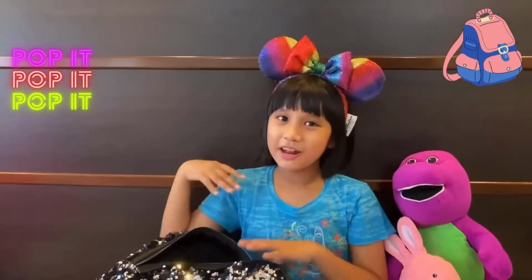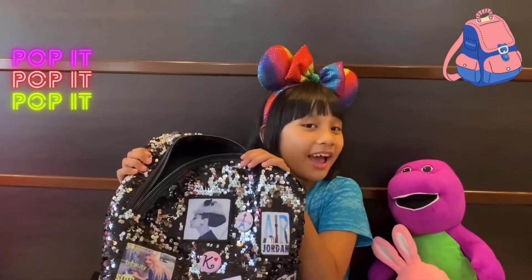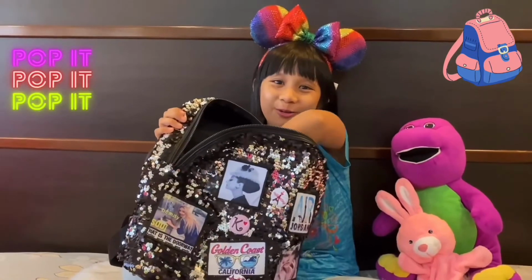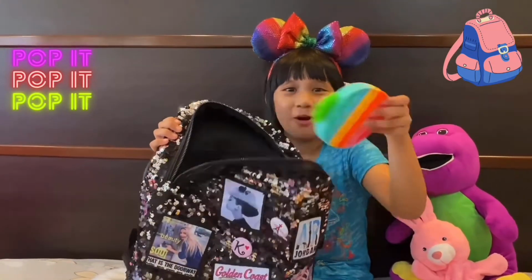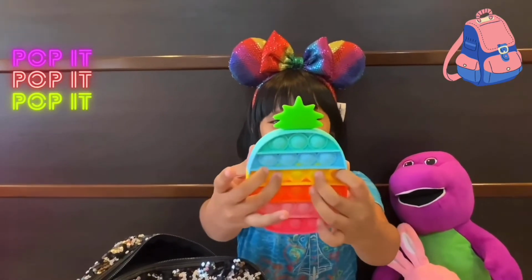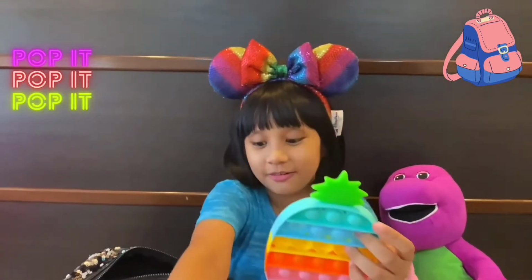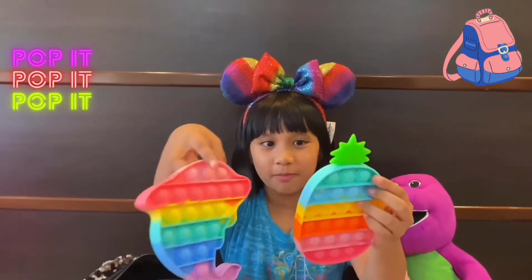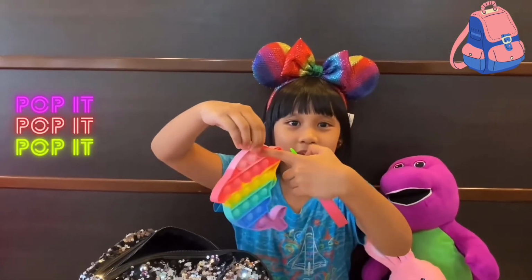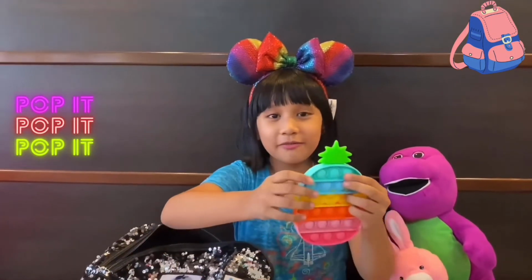Now, let us move on in my magic bag. Woo! Let's see what's inside. Wow! It's this pineapple. This one is also the same as this dolphin puppet because it has drawings on it that makes it even softer. I really love it.